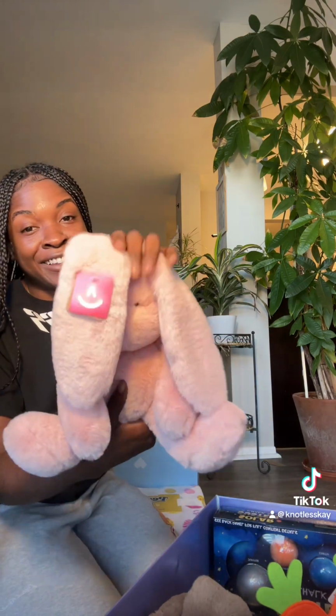Like, CVS is in everybody's neighborhood, so if you haven't got your baby a gift yet, my gosh, y'all, I'm about to make CJ a little gift basket. Like, he'll be so excited. This is his first Easter that he can remember. Look at that teddy bear. We all know CVS got the nicest, softest teddy bears. Oh, this one might be mine. I don't know.